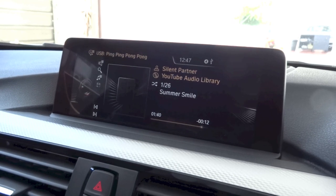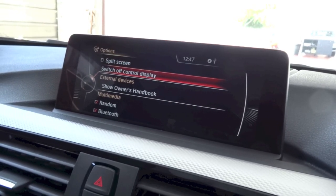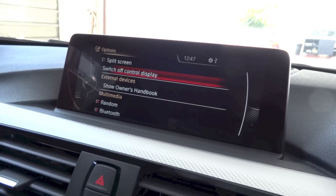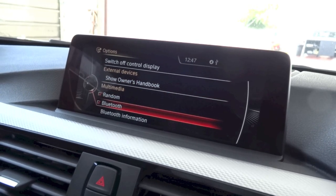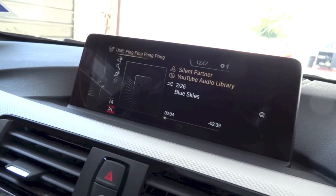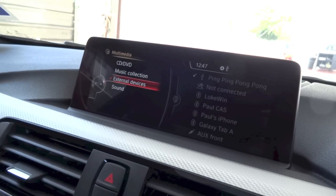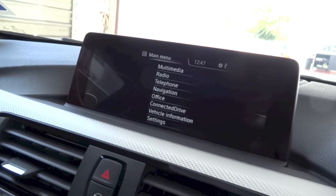If you click the knob to the right, we can bring up a list of options where you can turn on your split screen display. You can turn off the display as well right here. You can show your external devices on the owner's handbook, activate random, activate Bluetooth, and bring up your Bluetooth information. To go back, click the knob to the left. Now, to go back to the main menu, we can click the knob to the left until we reach the main menu or hit the menu button straight away.